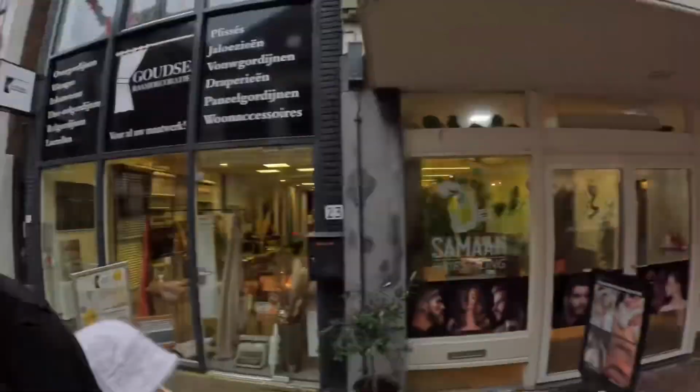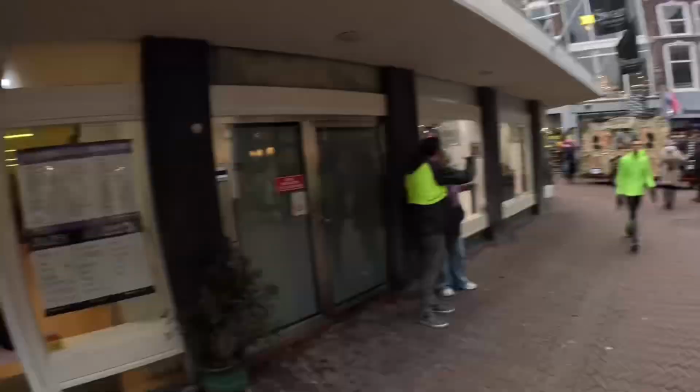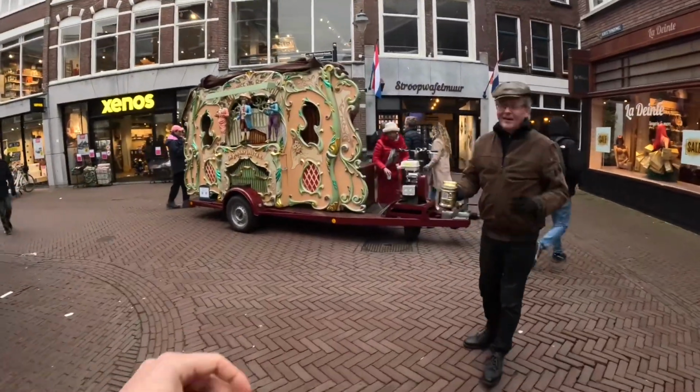Okay guys, that was Brownies and Downies, and we walked outside and we saw a typical Dutch thing going on here, an orgel. It's on the street, so let's have a closer look. It's a little bit loud, but let's go.